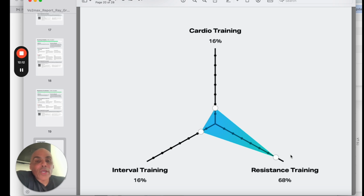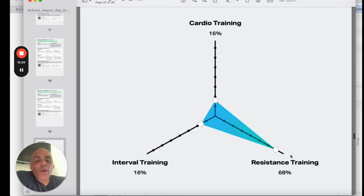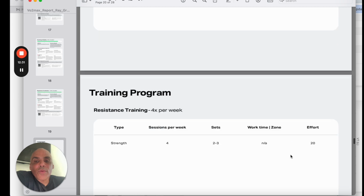So then I can compare and say, hey, your lung capacity is 5 liters, but when you're exercising, you're only using 3. We need to do something about it. And then I assign you some specific training to work on that. Okay, let's keep moving through here.